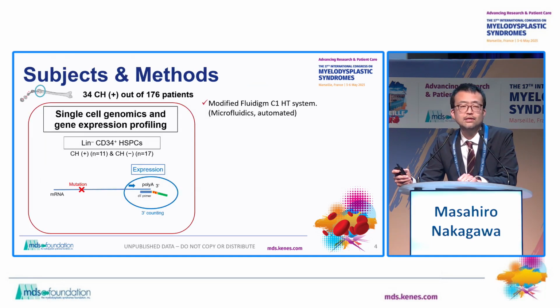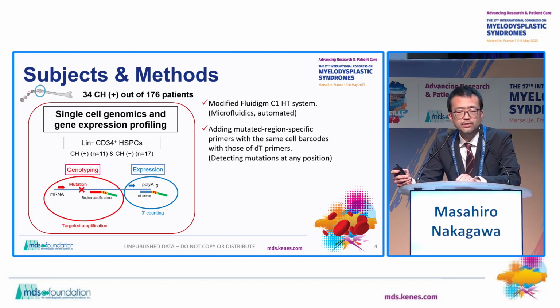So this is our method. We collected samples from patients who received hip joint replacement surgery, and we performed single-cell genomics and gene expression profiling using CD34-positive progenitors from selected patients. It's a modified Fluidigm C1 HC system, which is microfluidics-based and automated. We added mutated region-specific primers with the same cell barcodes as those of dT primers, so we can detect mutations at any position in the RNA, even if it's distant from the 3' end.